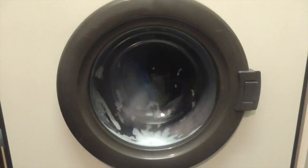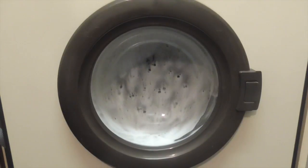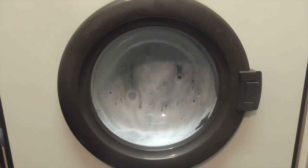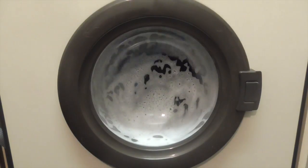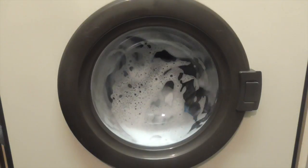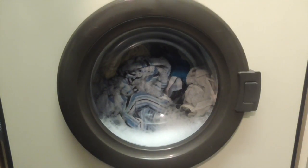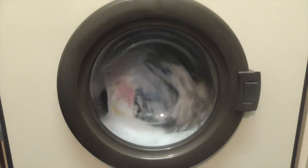Are we getting another sudslock? Yeah, we are. Oh, I might have put a bit too much in there, actually. I've never heard the door buzz like that. Maybe for one. This is brilliant. That's going in the top sudslocks of this year. God. Okay, we're on the second rinse now. That was an amazing sudslock, that was. Let's see what we've got. Wow.